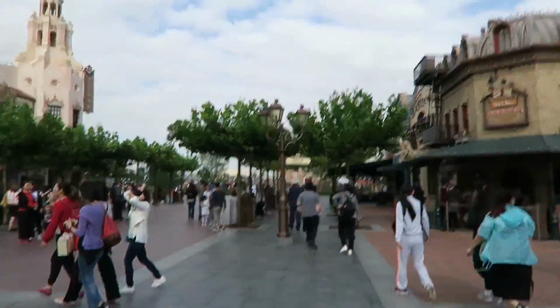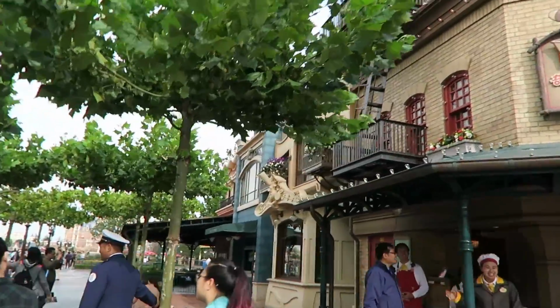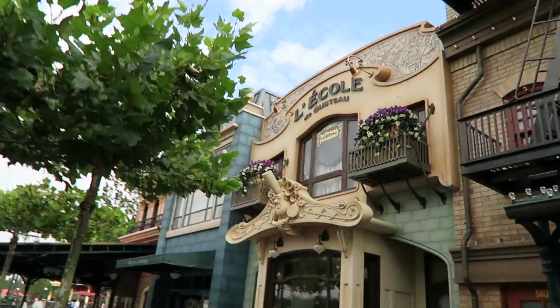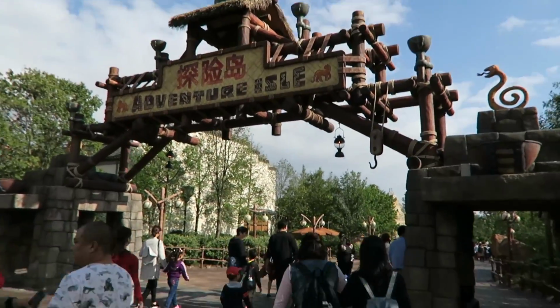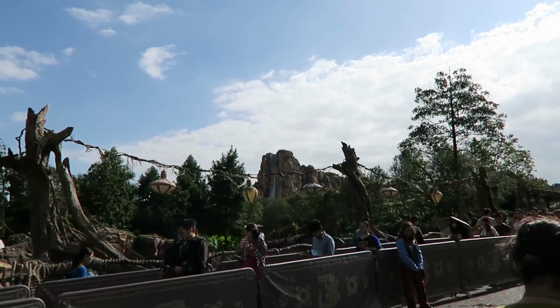But I think what we're gonna do is, oh my gosh, is this Ratatouille? I think that's Ratatouille. Yeah, that's Remy's thing. Look, oh, that's pretty. I like that. But anyways, we are gonna go over to Tron first, I think. We could get a fast pass for Roaring Rapids, and then we're gonna go to Tron. So here we go into Adventure Isle. Way back there is Roaring Rapids. I'm so excited to ride that. It's gonna be so cool.